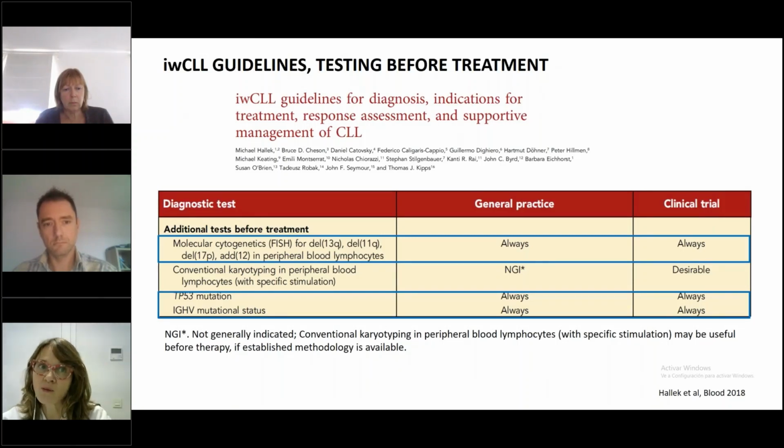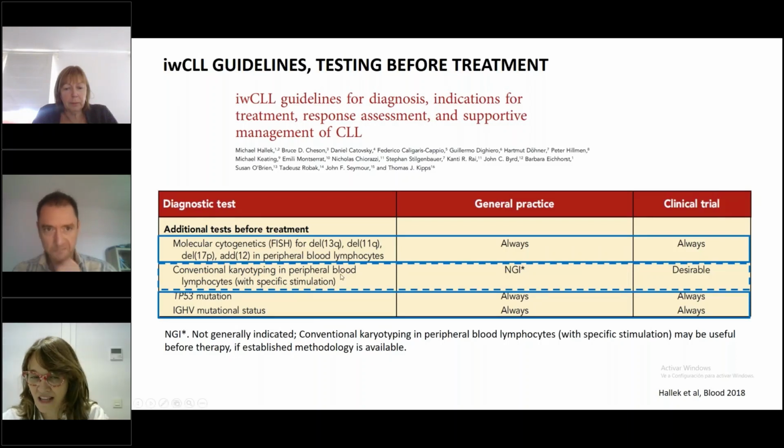The International Workshop on CLL guidelines, which are still valid, were published in 2018. In this table, the additional tests that should be made before initiating any treatment are the molecular cytogenetic aberrations identified by FISH: deletion 13q, deletion 11q, deletion 17p, and trisomy 12, as well as mutation of TP53 and IGHV mutational status. In this table, you can also see the genetic abnormalities detected by conventional karyotyping, which are not generally indicated in general practice, but are desirable in clinical trials.